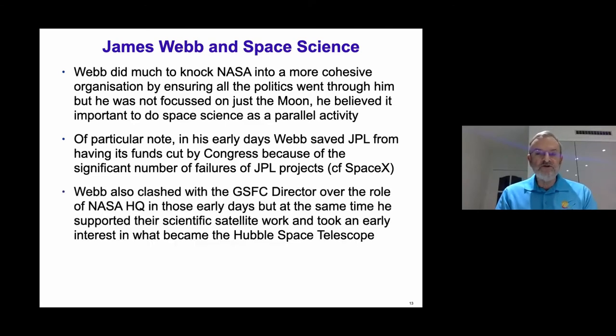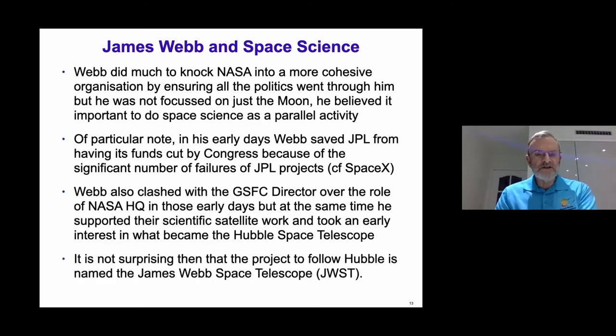But Webb saved Jet Propulsion Lab. He also clashed with the Goddard Space Flight Center director. And Goddard were one of the early agencies trying to put satellites together. And they thought they shouldn't have a headquarters looking after them. And there were some pretty bitter clashes. But he also supported the scientific work at Goddard and took a very early interest in what eventually became Hubble. So it's not surprising the project to follow Hubble is named the James Webb Space Telescope.